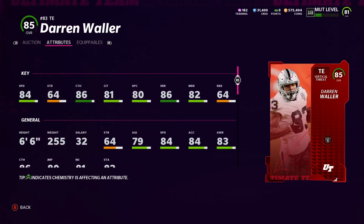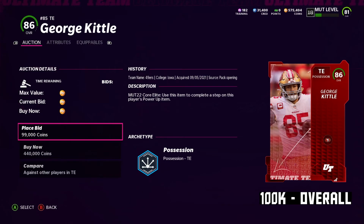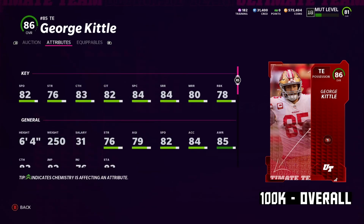And now we're gonna head to the final card, in my opinion, that's the best budget tight end for under 100,000 coins. I have no clue why there's only 3 of these cards up for over 400,000 coins, but the best card in my opinion is going to be George Kittle. 86 overall for under 100,000 coins. He's got 82 speed with 78 run blocking and 83 catching, 82 catch in traffic, 84 spectacular catch, 84 short route running, and 80 medium route running.